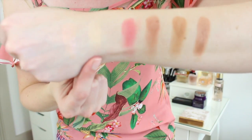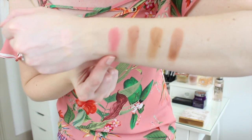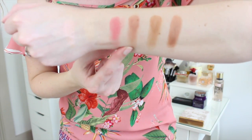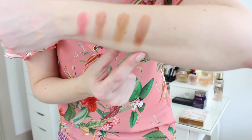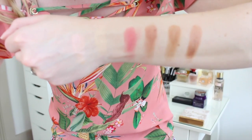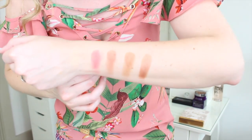Here is Satin Sheets. It's more of a goldeny undertone. Here is Pink Wink right here. This one is Pink Sand. Here is Sunny Honey, and here is Tropic Like It's Hot. You can see that one has a little bit of a shift to it. So there's without ring light, and here is with the ring light.